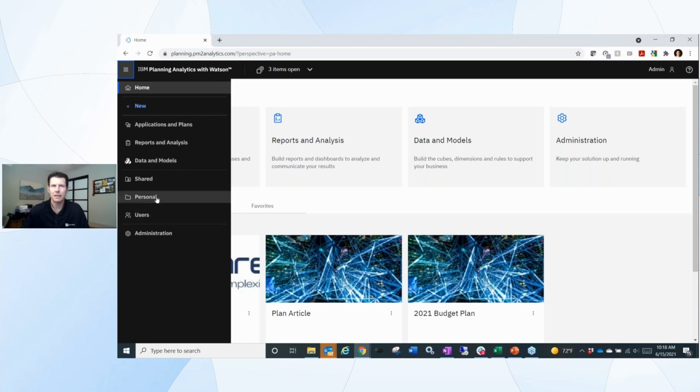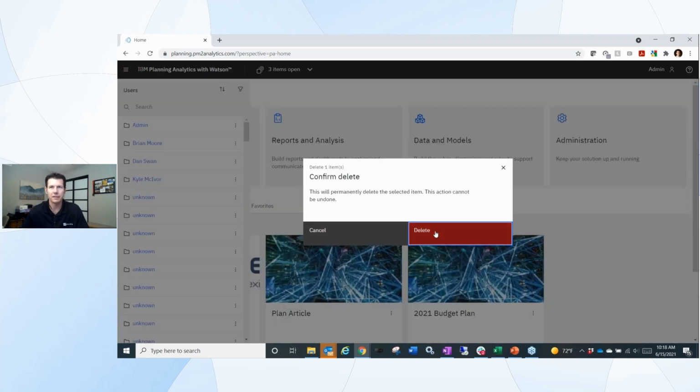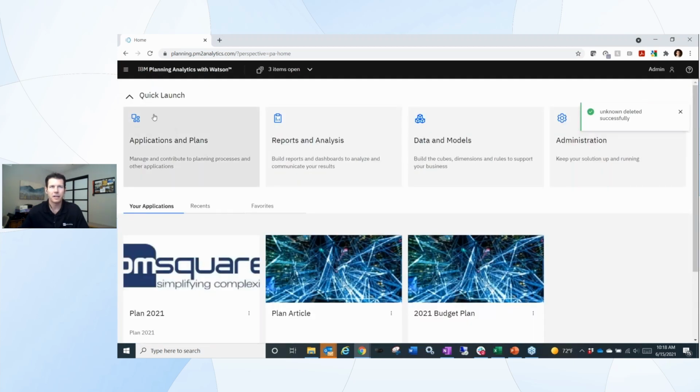As far as the folders go, we have the ability to delete antiquated folders. Once we delete a user from PAW, their folder becomes unknown. It still holds all their content, but it just shows as unknown, and we do have to go out there and clean it up if we want to. This feature was previously unavailable, so it's good to be able to delete those and keep our folders a lot cleaner for users that have left the organization.